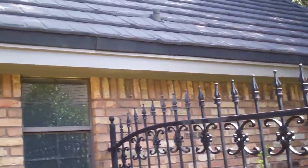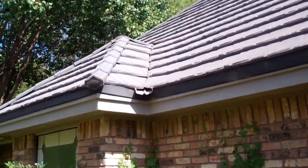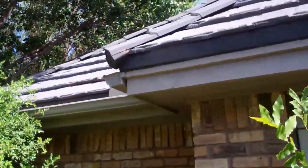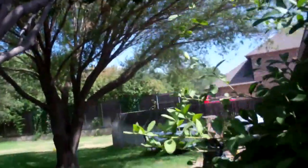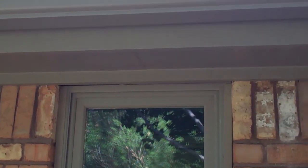Hi, today we're back at the house in Colleyville. This side of the trim's already been painted. We're starting to unprep. We've got roughly about another hour here. This house will be complete, but looks a lot different from the yellow we had before. The color match is dead on with the windows. Looks really good.